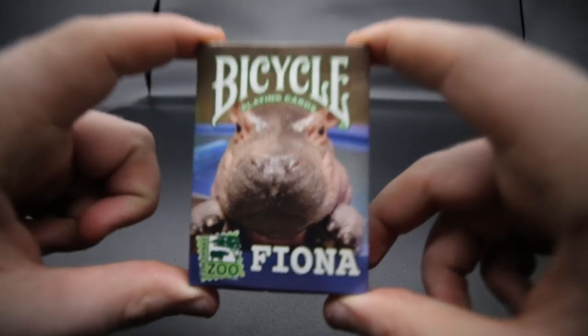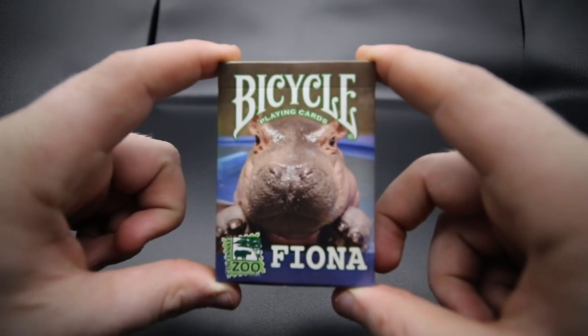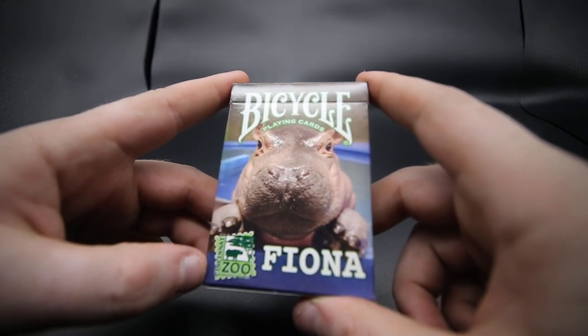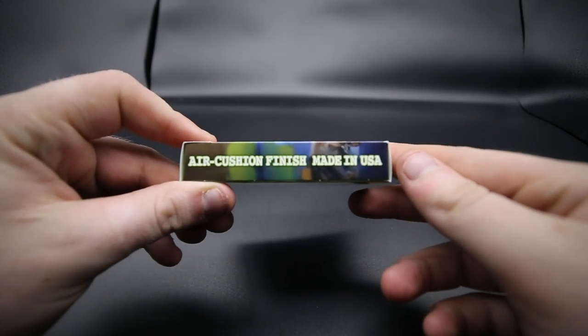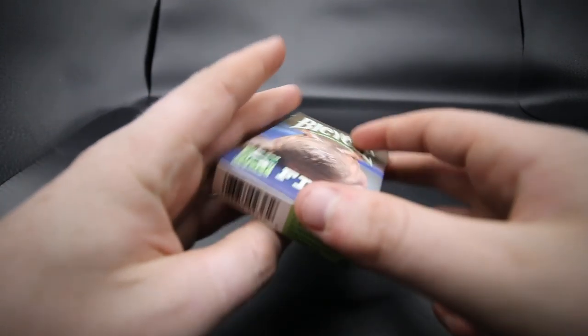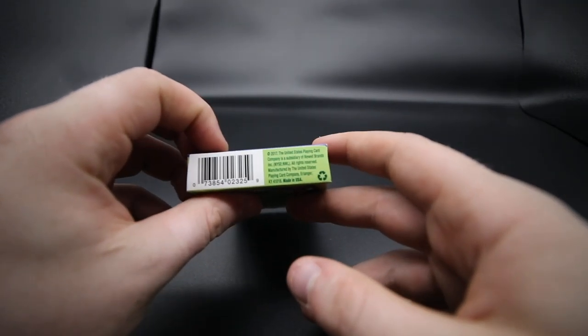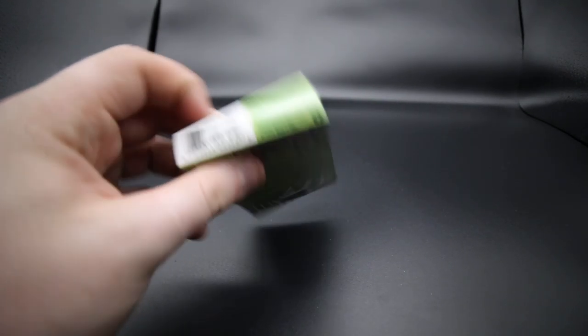So first off, on the front it has Bicycle, playing cards, and Fiona, and it has the hippo just there. It does obviously have the Cincinnati Zoo. On the side it has air cushion finish, made in the USA, and then it has Team Fiona, so go Fiona. On the bottom it has the barcode, the 2017 date, and the copyright information for the USPCC.